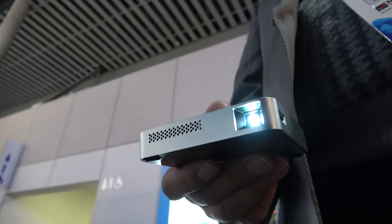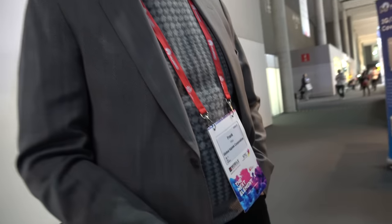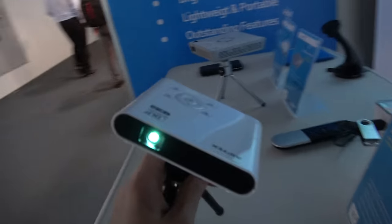How long is the battery life? The battery lasts for about 80 to 90 minutes, depending on your application. And the name is? The name is the i70. i70. And let's look over here. You have this one also.